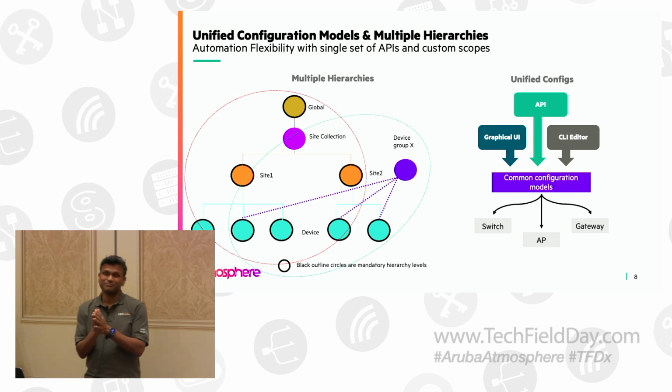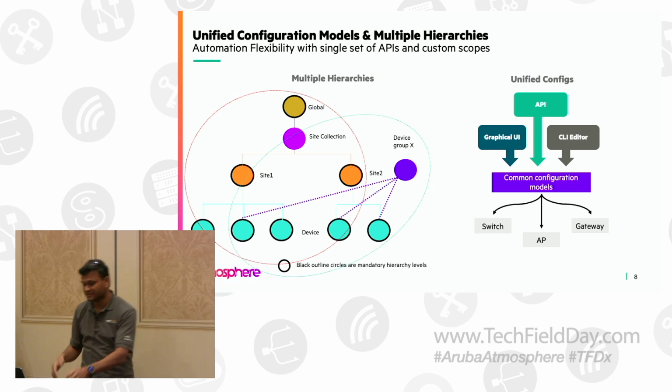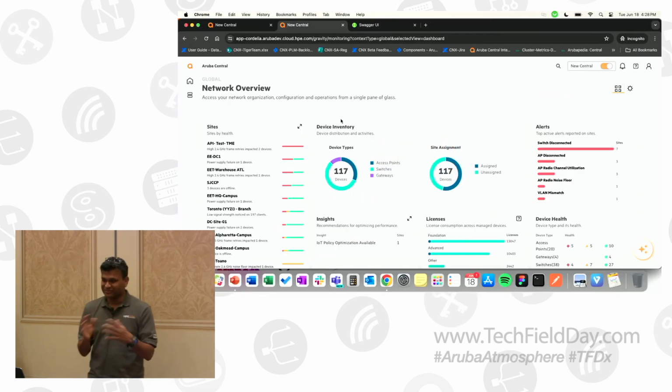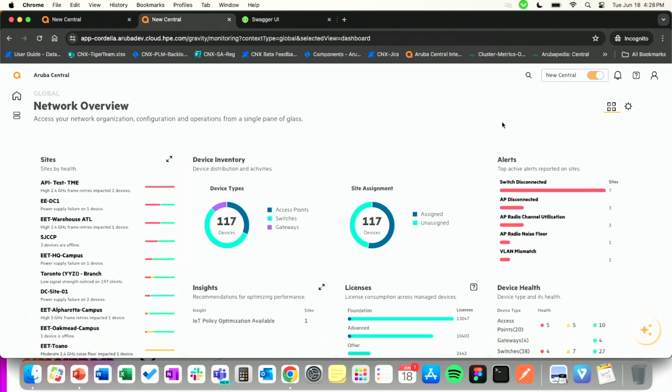This brings in both the capabilities we had in our mobility conductor plus whatever we had in the classic Central together. So I think it's easier for me to show the demo. I'm going to spend most of my time now trying to show you a live demo. Now this is our internal test cluster. This is the new Central, and I have two setups.